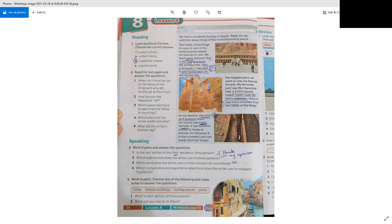Number 2, how big was the hypostyle hall? It was a 5,000 square meter room. Number 3, which place had more people than the Valley of the Kings? The hypostyle hall had more people because he said that it was more crowded than the Valley of the Kings. Number 4, which place did the writer prefer and why? He liked Habu Temple, because it was the quietest place he has visited.